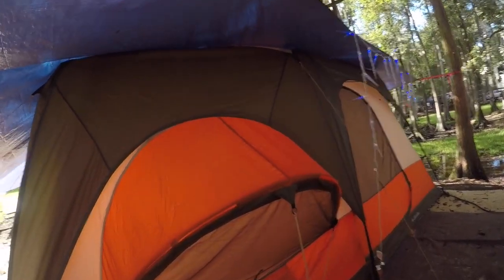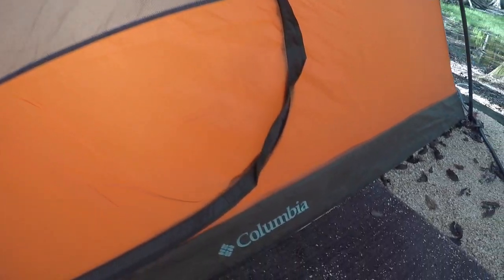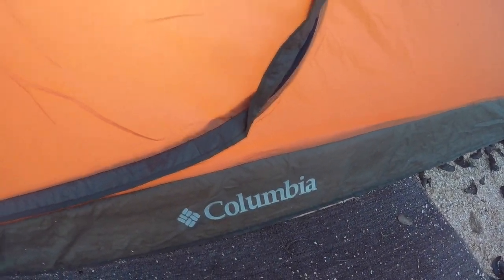What is this, an 8-person or a 10-person? I can't remember either. But anyway, it's a Columbia. Oh yeah, there it is. Columbia.